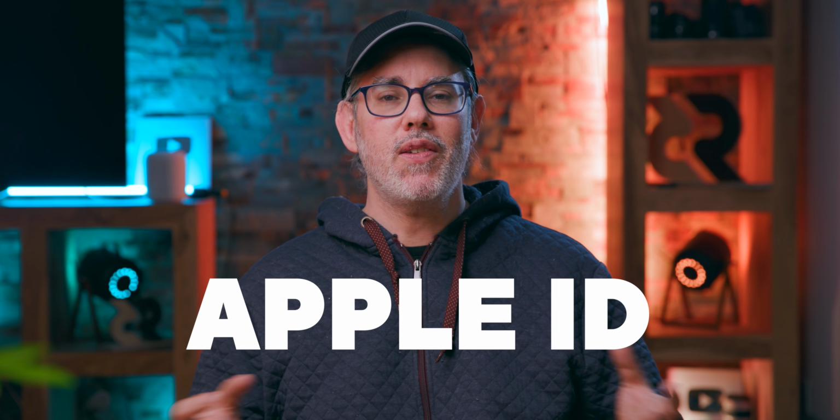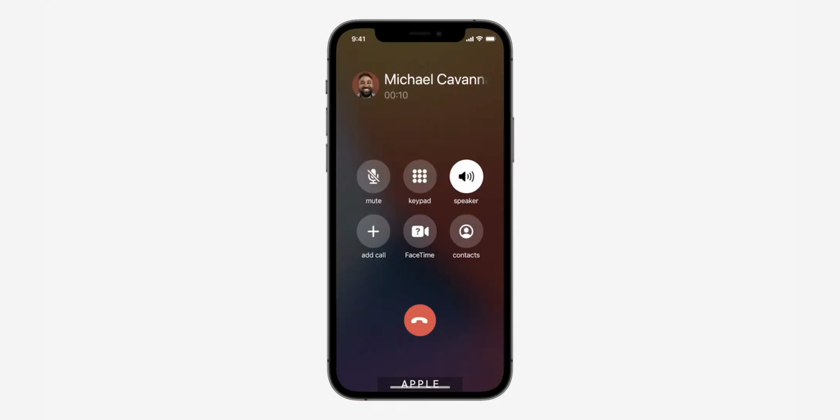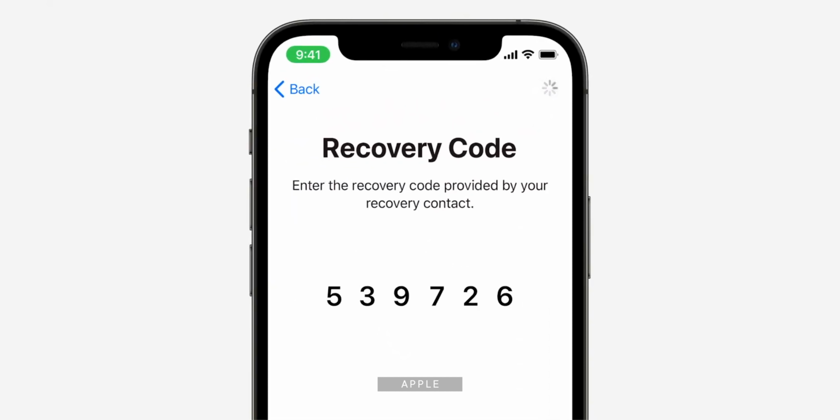Also, because for most regular human-type, non-infosec, high-value target-type people, having our photos stolen is far less of a concern than losing access to those photos forever. So Apple is adding both account recovery contacts and digital legacy contacts. It works by you picking one or more people you trust to help you get back into your account if you're ever locked out. They get a code and they can give it to you, and then you can use that to regain your access.